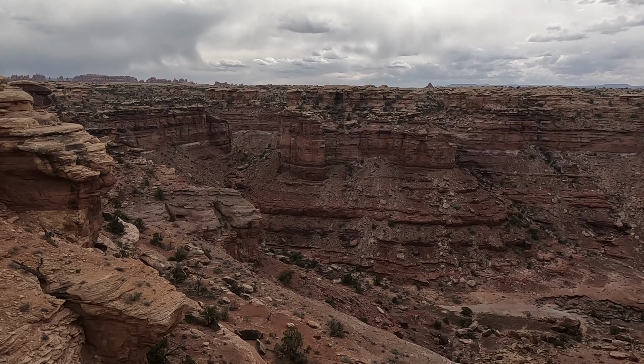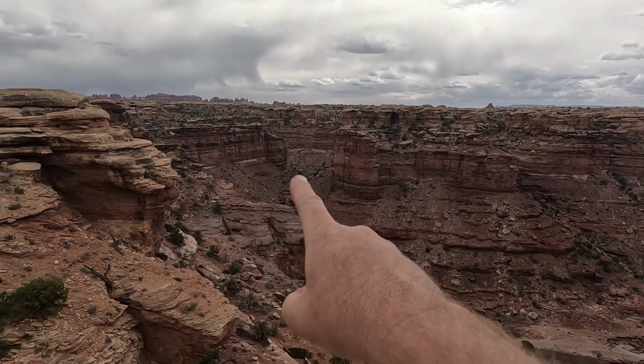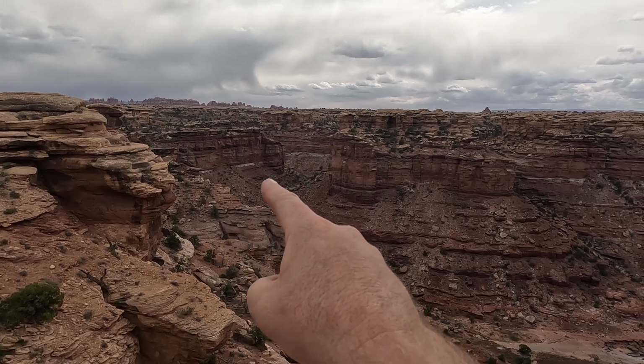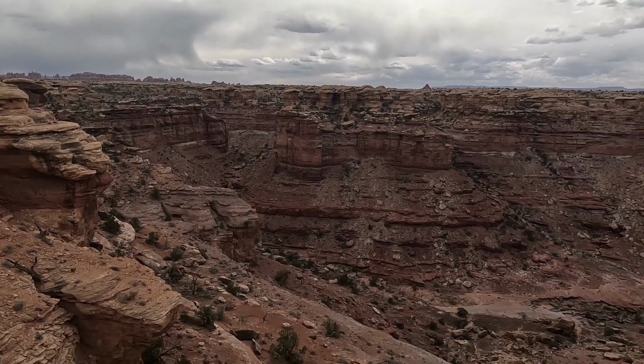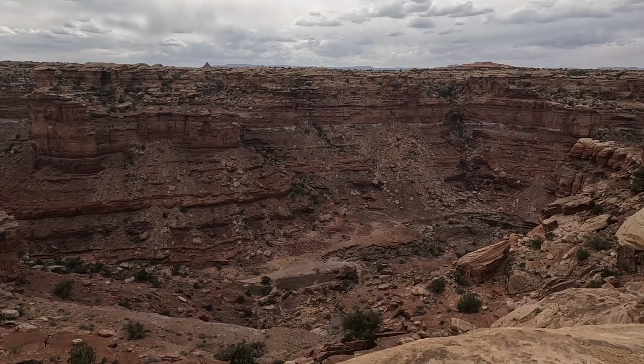Here is viewpoint number 4. You see where the creek cuts through down there and comes down, probably makes like a little waterfall when it's flowing good. Right down here, some slick rock, and then out through.